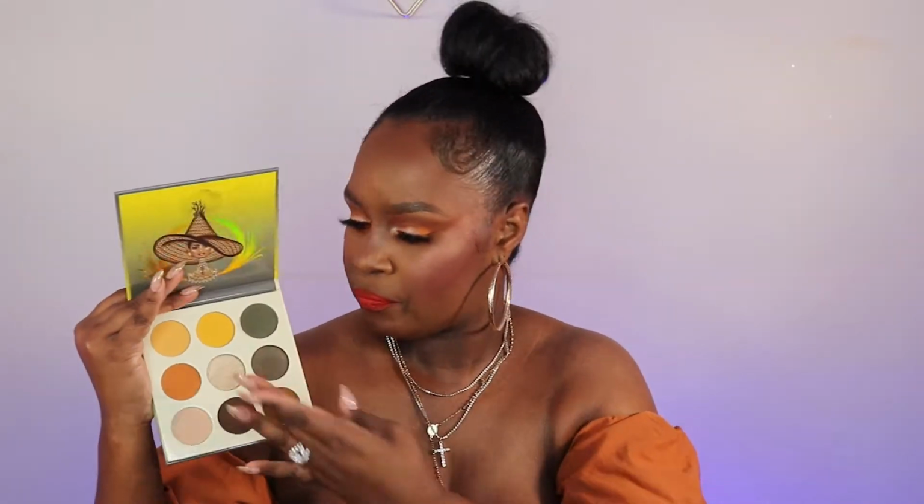The trees, the leaves, just everything. This is a perfect palette for fall time. It also gives you a nice little shimmer to it, so you still have a little of the sparkle coolness with borderline warm. I love this palette. So if you're looking for a brownish olive green type of palette for the fall, definitely check out Juvia's Place, the Nomad palette.